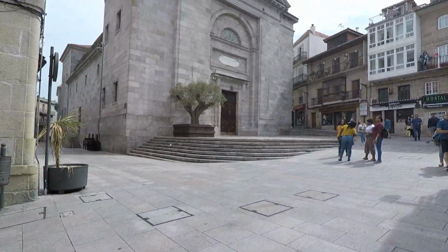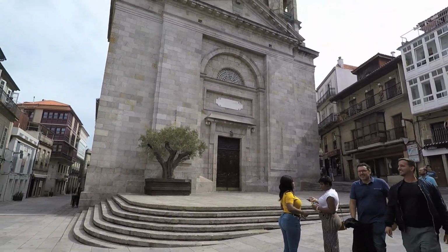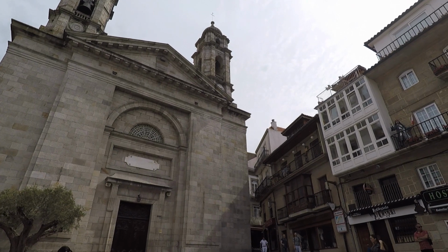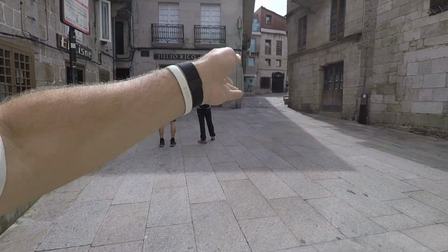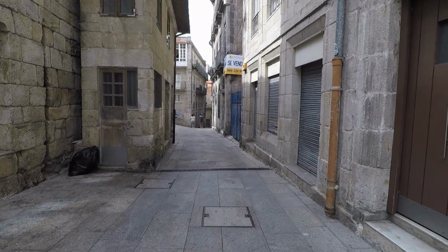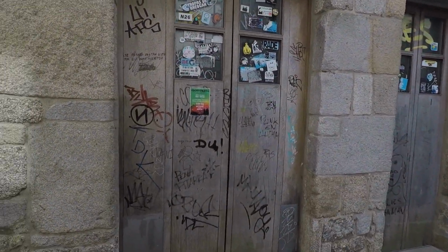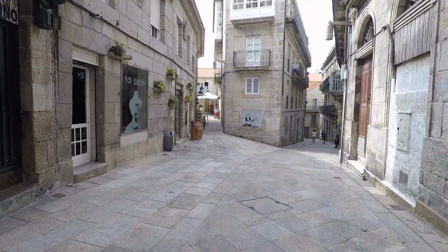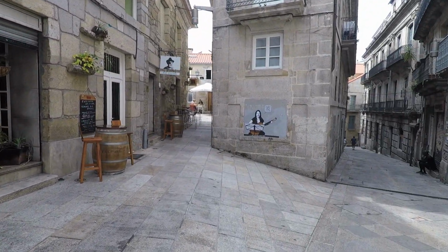And I think we found a church. Look at that. Right to it. And the balconies. Jack Sparrow's up there. So in Vigo here, there's a lot of these winding passageways, as if we were in some ancient city. And no shortage of pigeons. And little cafes tucked everywhere. So we're just going to wander around for a little while.